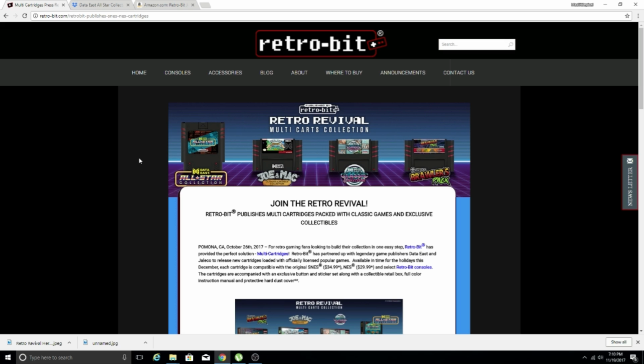They did announce a long while back, I think in the beginning of the year, that they were going to be doing some multi-carts, one for the Super Nintendo, one for the NES, and then one for the Game Boy. I don't know whatever came of that, because each one of those cartridges was supposed to have quite a bit more games than these have. And they were going to retail for a little cheaper than what these are going for. So I don't know whatever happened with that. But these cartridges do have some of those games and then some new ones. And I think these are pretty cool collections.